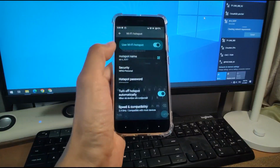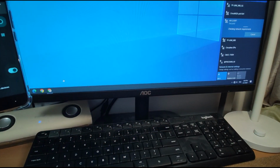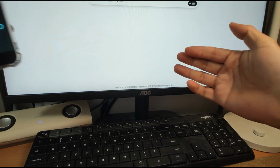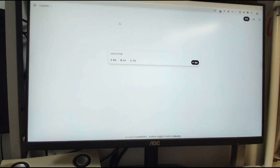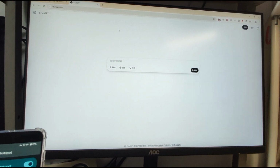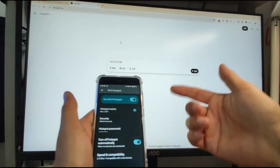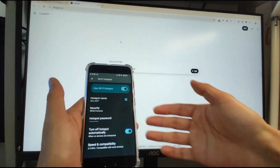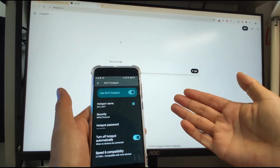Then you are connected through this Xiaomi phone, and you can open and go to the AI ChatGPT. If you cannot visit ChatGPT, for example, here you can visit ChatGPT. So if your country is not supported by ChatGPT, then you can use this VPN to make your PC or your phones share your VPN to other equipment. It's really cool, this function.